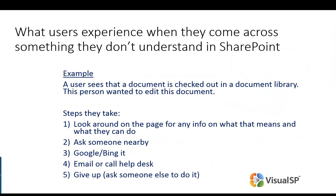You don't want them to take these steps, right? Once frustration sets in, once these steps are taken and nothing is resolved, they will not come back. You know it. So how do you train end users? Here's a recommendation. Take it for what it's worth, right?